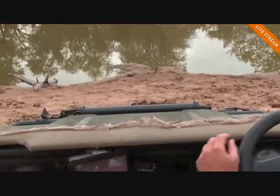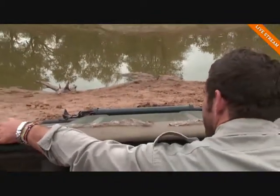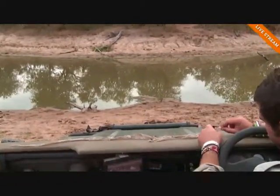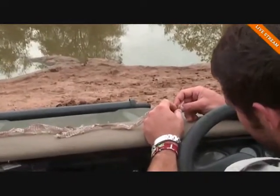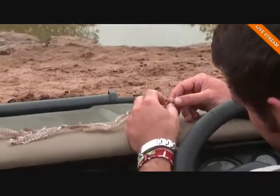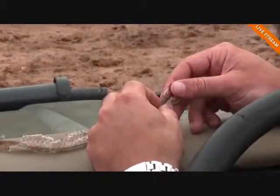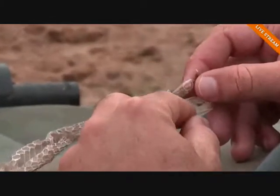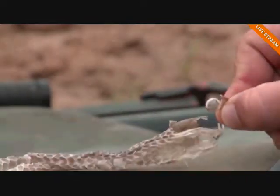So, that's the kind of full length of it. But what I'm going to show you here is where the eye would have shed from. So that is the perfect casing of the eye that I've just broken off.